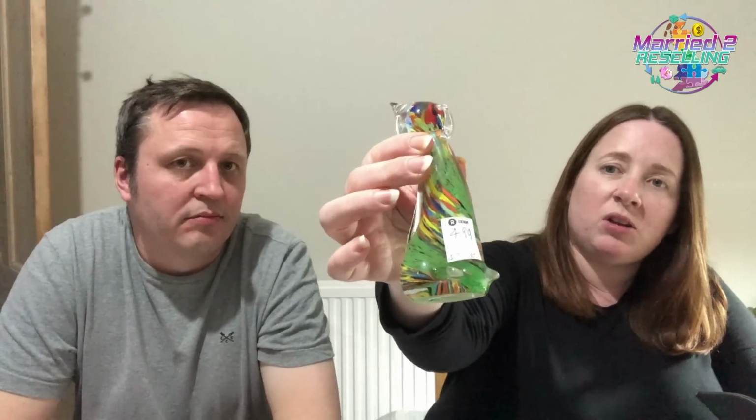Right, now, not cat lovers here, but cat stuff sells. Hence why I picked up this cat paperweight. There we go. It hasn't got a maker's mark or anything like that. I paid £4.99 for it. Might go £24.99 to start with and see how that one goes.